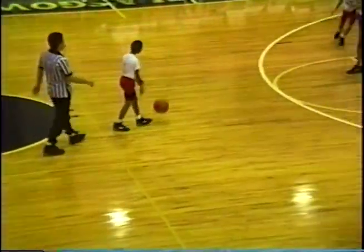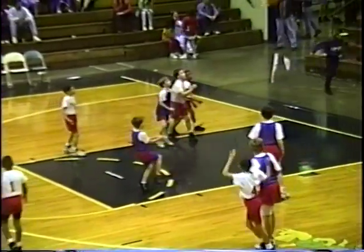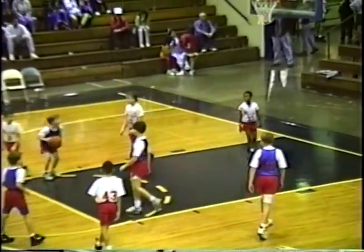Cedric Curd will inbound the ball. He comes to the top of the key. He looks at the 2-3 zone. Passes over to Goodman. He tries to set up and shoot. He travels.